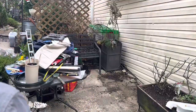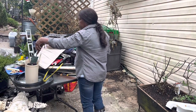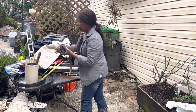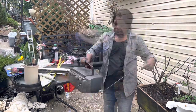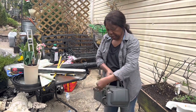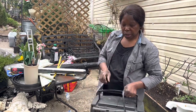Now I am going to go back and put those things back, like in the past, but this time more organized. A player to play music in the garden when we do a barbecue or holiday.